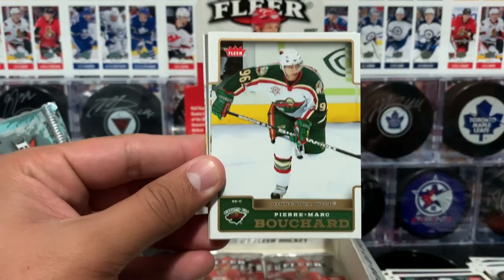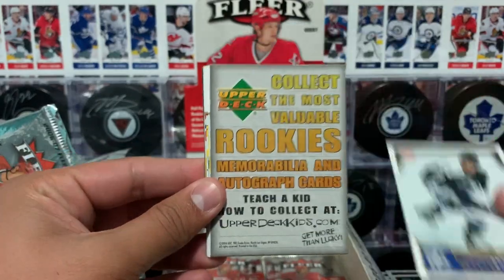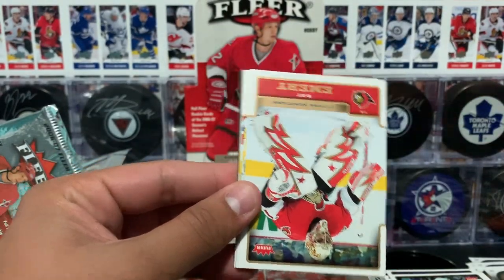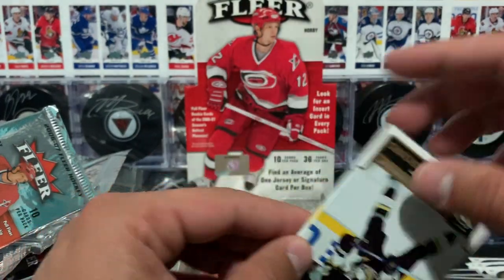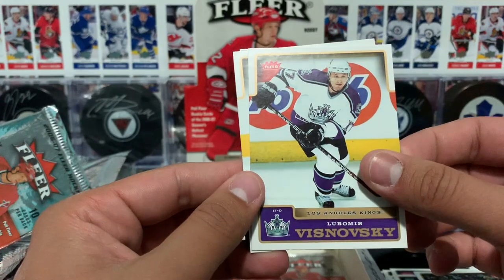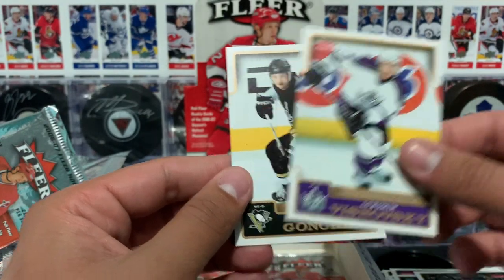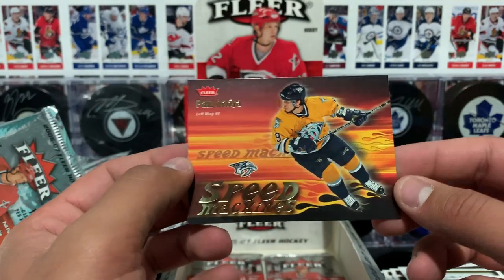Lupo, Pierre-Marc Bouchard, Hunter, Richards, an ad, Emery, Kovalev, Armstrong, Visnovsky, Gonchar, and a Speed Machines of Paul Kariya.